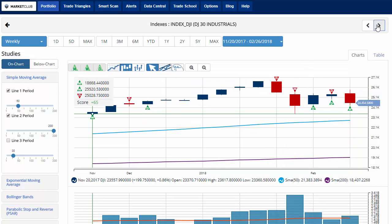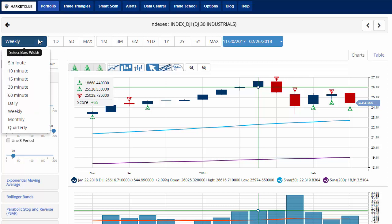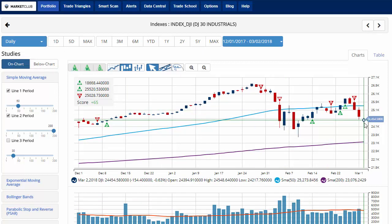Moving along to the Dow Jones, you can see currently trading at 24,454.58. Down 3.38% on the week. And in fact, we'll back this out to a daily here. Chart analysis score still +65, with that green monthly and green weekly trade triangle.